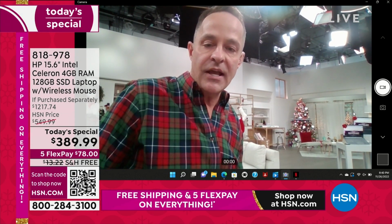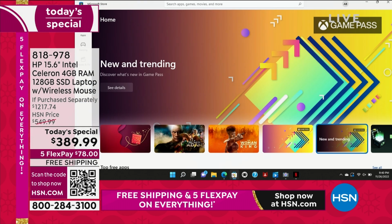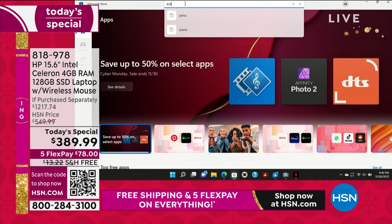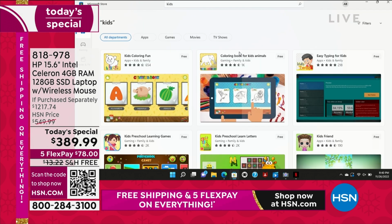Another little family idea, you know, you were talking about the things that we do with and for our families on our computer. This, of course, has the Microsoft Store. So if you go to the Microsoft Store, and I'm in the apps area, and up here you can search for apps and games and all that, I'm just going to type in kids, right? And remember, the Microsoft Store has thousands upon thousands of apps and games and movies and music, and here's all kinds of kids coloring.